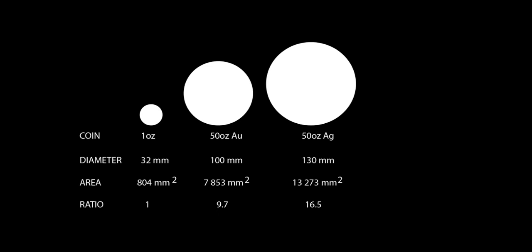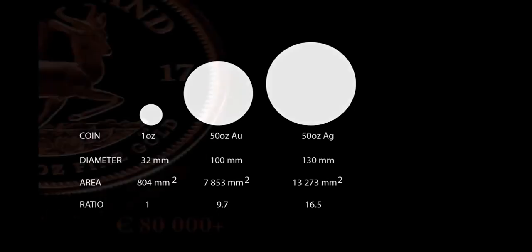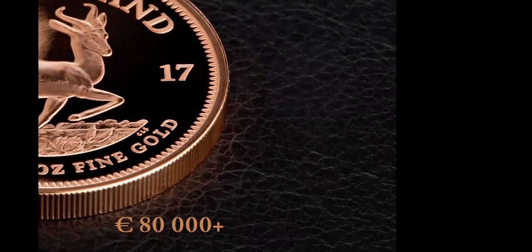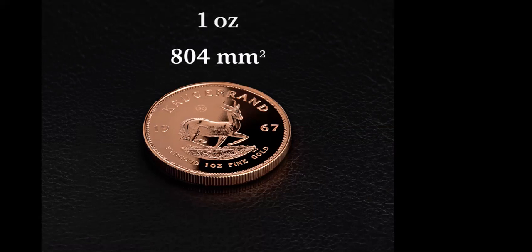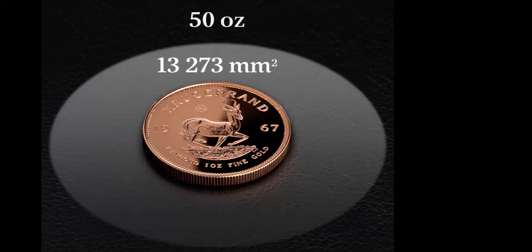As you can see at this stage, there was even the idea that we might have to go to a 50 ounce silver coin at 130 millimeters, a coin that was never produced. But we had to potentially come up with a resolution 16.5 times higher than what we had on the 1 ounce. So just to give you an idea, the size difference between those two coins, if you put them side by side, the technical challenges to produce those coins to the same manufacturing standards were quite massive. And the requirements for resolution were worlds apart. To put it another way, if you consider the size of a 32.69 millimeter crown, 1 ounce, that's 804 square millimeters, we would have to produce a model for both the obverse and the reverse with a resolution 16 times higher than what we had.